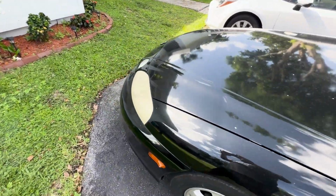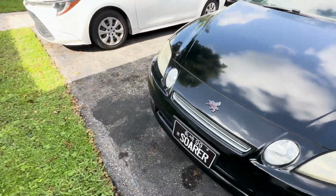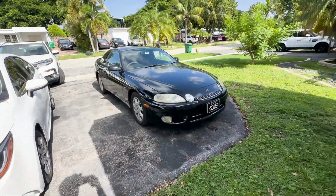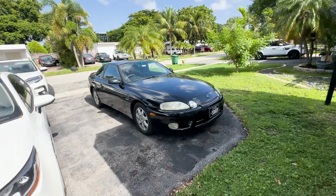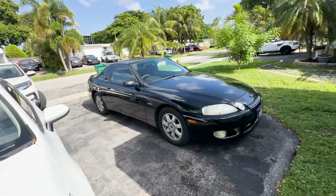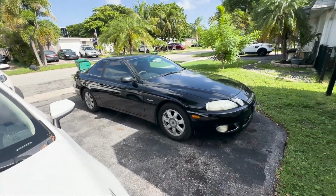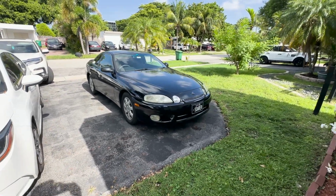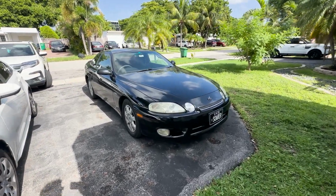I've always had a big liking for the styling of the SC, or the Soarer, if you will. I don't know, man, there's just something about this big body coupe that I really love. Obviously, this one's 100% stock. I do got a little treat to show you guys, though.